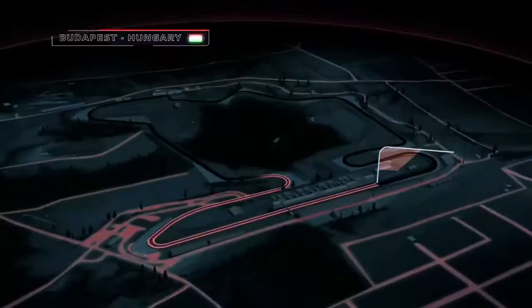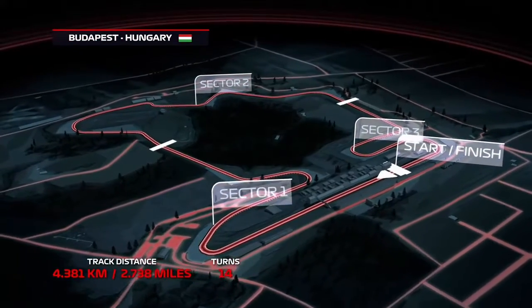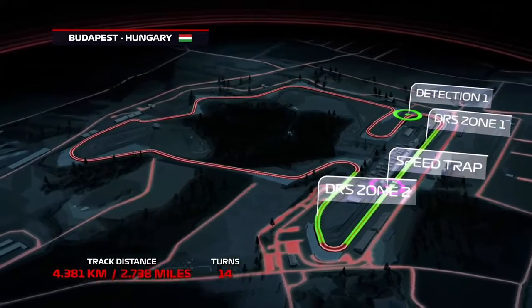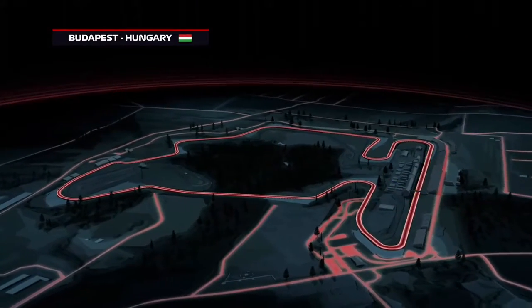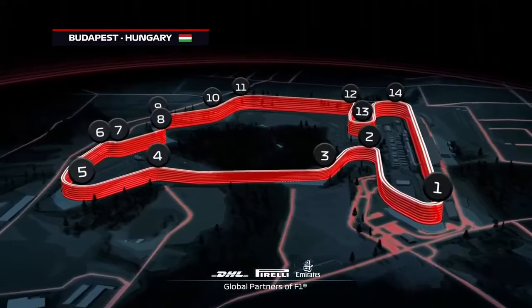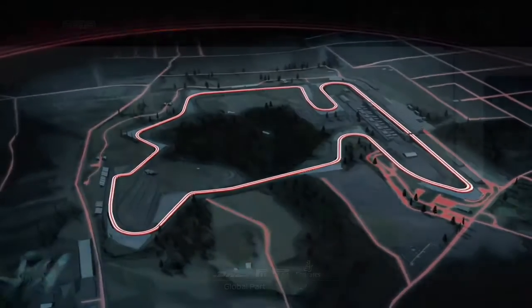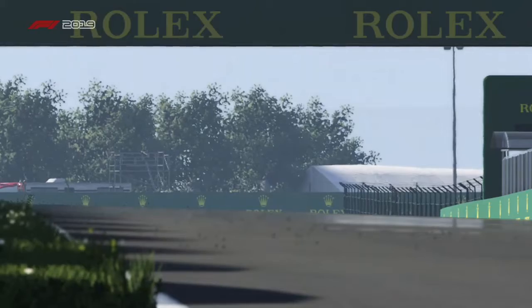Located 12 miles northeast of the Hungarian capital Budapest, the 14 corners of the Hungaroring are steeped in history and prestige. Overtaking has always been difficult on this technical 2.7-mile circuit, but the last few years in particular have turned up some exceptional races. Let's hope we're in for another one here today.